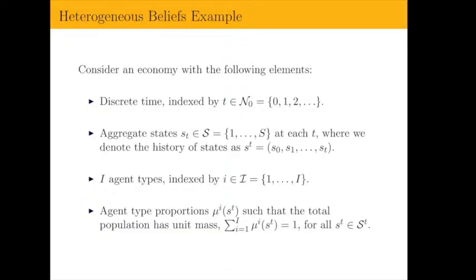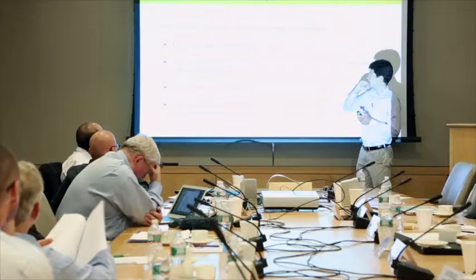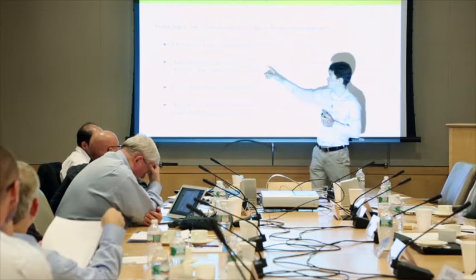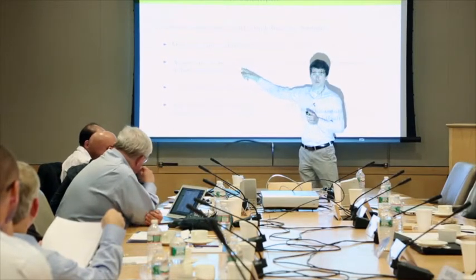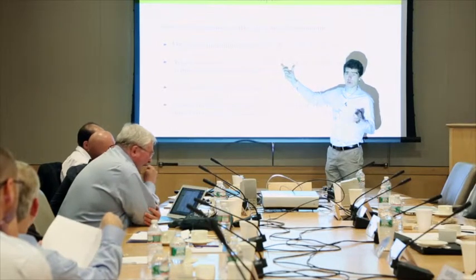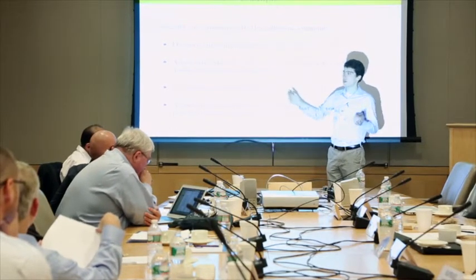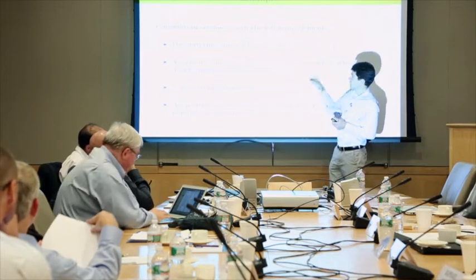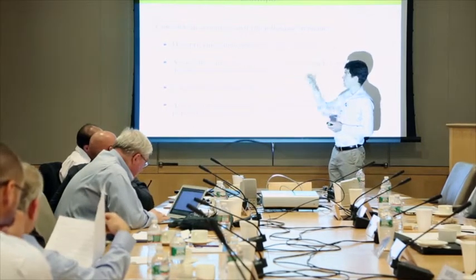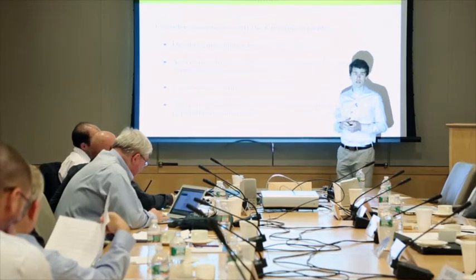Let's just say we have some number of periods. I write it here as infinite just in the general specification, but I'm going to compute a finite version of this. We have some set of states every period, which we denote S sub t. You can think of a high and a low state, so S sub t is either an H or an L. And then S super t is going to keep the whole history of states logged. The history of states is important for this problem because of the heterogeneous beliefs.